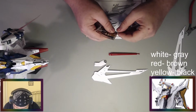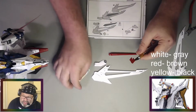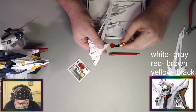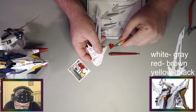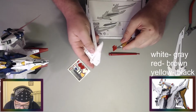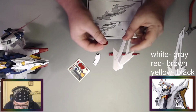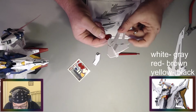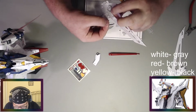All right, we are working on our sticker here, sticker 4, which is going at the very top of this. I say this is a pretty easy sticker to apply, as I immediately stick it to itself in a way that would not be beneficial. Okay, so it's going to go like this, then fold over, go like that.